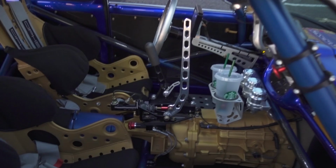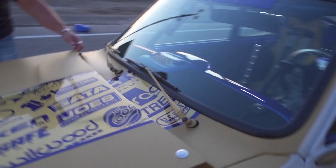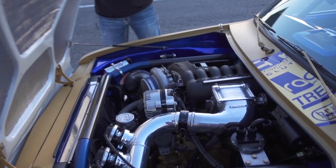Wow, the finish. The finish is just unbelievable. Yeah, well, there's no excuse for an ugly track car, right? You can make a pretty one and still have a lot of fun with it. I kind of feel like this is such a cool trend, pretty track cars. Oh, I like how that's up. Oh, just incredible.